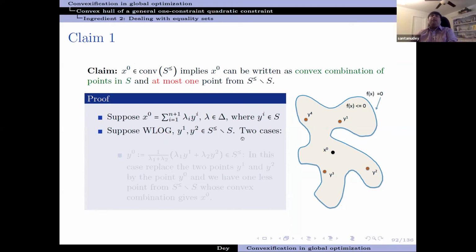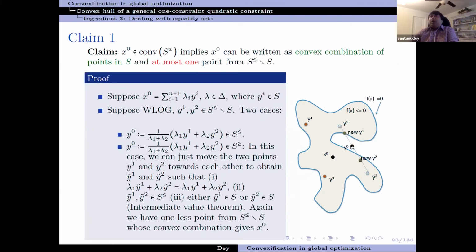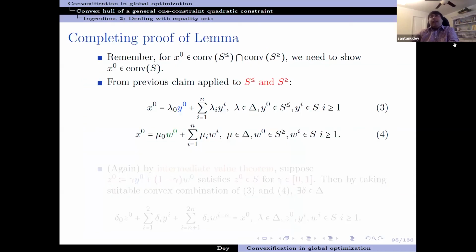I'm just saying, look at any 2 points. I take the appropriate convex combination, and that still lives in S less than or equal to. Then in that case, I'm done. Or it lives in S greater than or equal to, but then by the intermediate value theorem, I can still find new points where I can reduce one point from S less than or equal to. So there's no boundedness here. Sorry, did that answer the question? I guess whoever asked it. Yeah, I think so. Thank you.